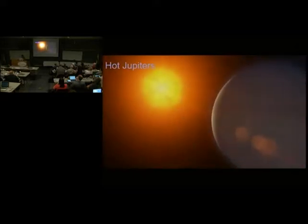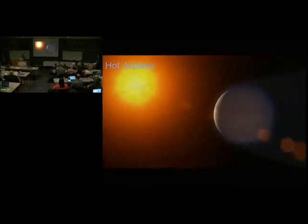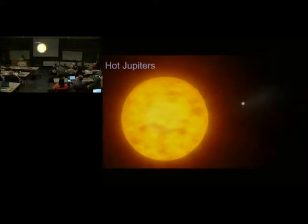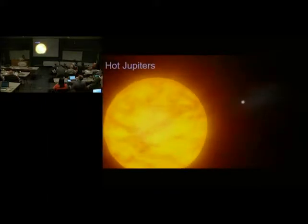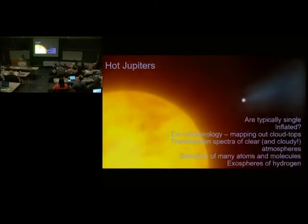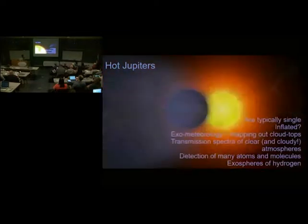So hot Jupiters, I mentioned before, these are gas giants, Jupiter-sized planets that orbit their star in just a few days. These are actually some of the best studied exoplanets we have because they are so big and we're able to learn so much about them. So a lot of follow-up studies have concentrated on hot Jupiters just because they have a signal that for now is really approachable.